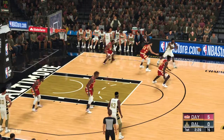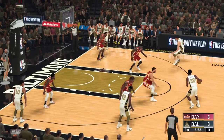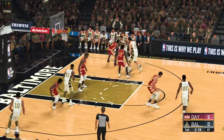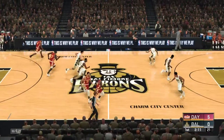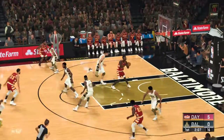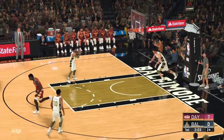Rose dishes to Wiggins. Back to Marjanovic. Right wing. Here's Rose. And the rebound goes to Howard. You can't look at the result of that shot. They'll take that whenever they get it. Well, you know, I hear you. That's a good look, but when you're that wide open, I think you got to knock it down.